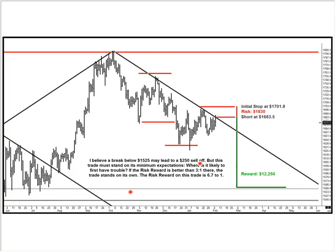If this gives way, my lines of maximum excursion are no longer working. If this gives way, we have clean air down here, and I think we've got 250 bucks to the downside. But this trade must stand on its minimum expectations. How many times have I said this today? Where is it likely to first have trouble? Right here at the landing pad. If the risk reward is better than 3-to-1 there, then the trade will stand on its own. The risk reward on this trade is 6.7-to-1.